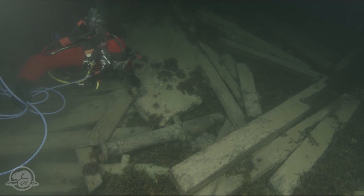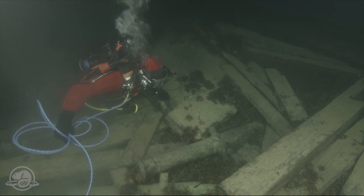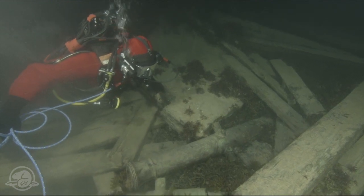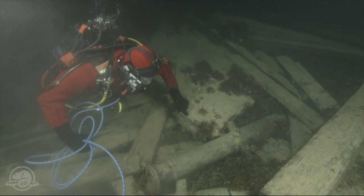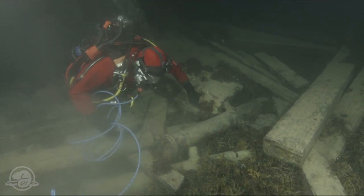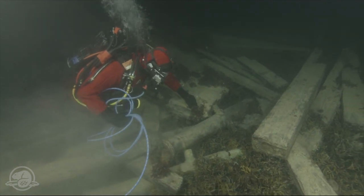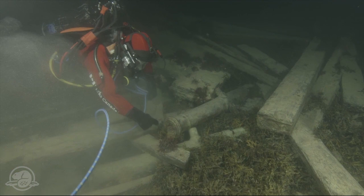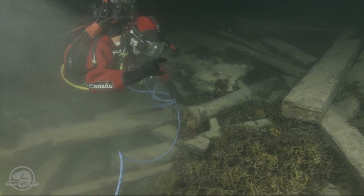So here is the first stop on our tour of HMS Erebus, and this is pretty much one of the first features we saw when we inspected the site with our remotely operated vehicle, or underwater robot, last September. You're at the end of your umbilical. What you see here are two brass 6-pounder cannon. We were able to determine the caliber of the guns by measuring the diameter of the bore of the gun. So these guns would each shoot a 6-pound cannonball.